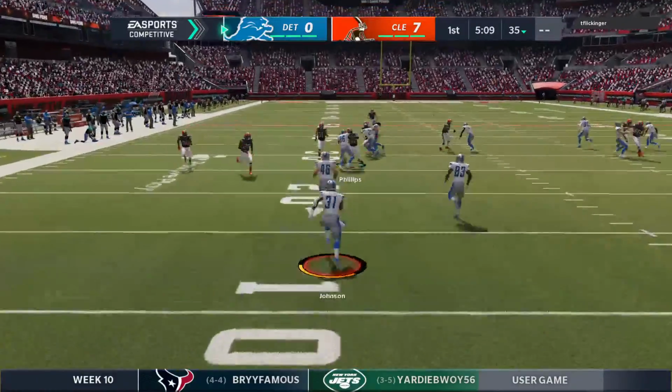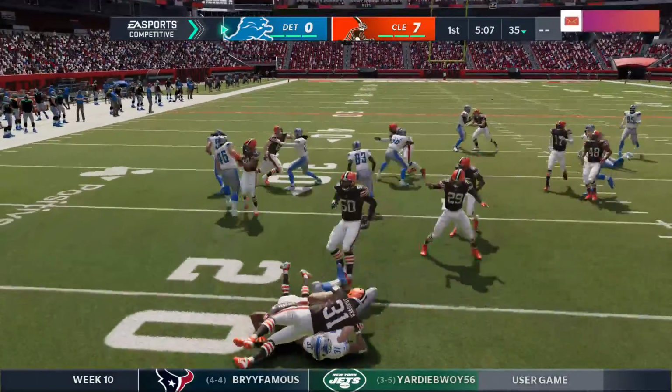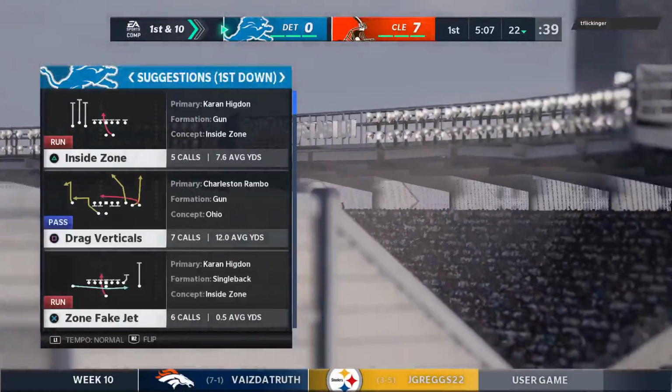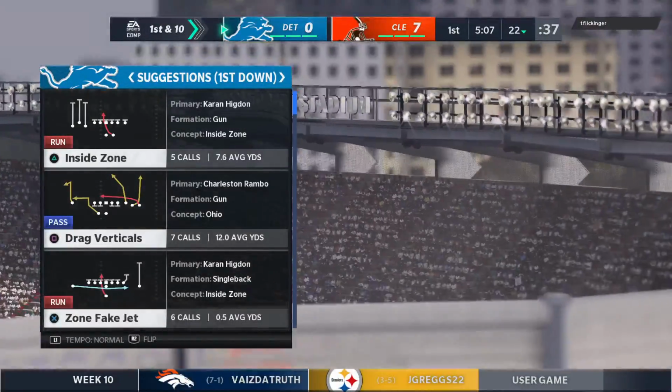That'll be taken about a yard deep. And he returns this to the 22. The Lions take over 1st and 10 at their own 22-yard line.